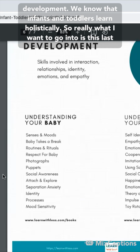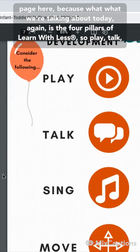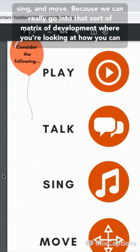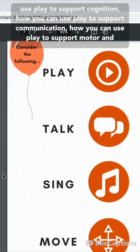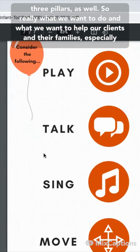So what I want to go into is this last page here, because what we're talking about today, again, is the 4 pillars of Learn with Less: play, talk, sing, and move. Because we can go into that matrix of development where you're looking at how you can use play to support cognition, how you can use play to support communication, how you can use play to support motor and sensory, and how you can use play to support social and emotional development, and then so on and so forth through these other three pillars as well.